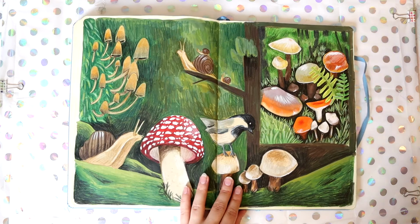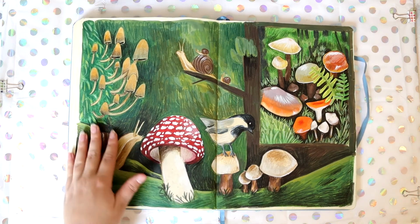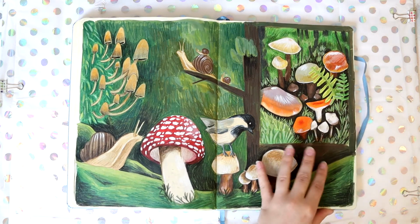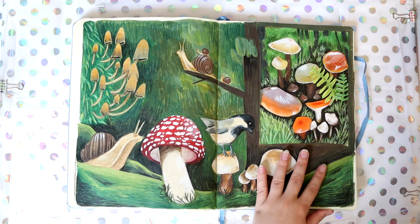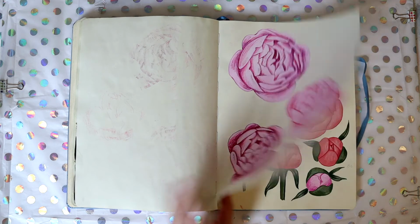But this spread was planned and took a long time to finish. I love the overall scene as well as the small painting in the corner. I also made a reel creating these, so if you like that, check out my Instagram account. And here goes peonies for another sticker sheet coming in summer of this year.